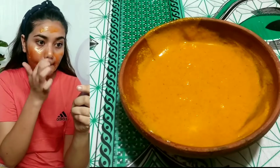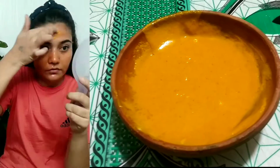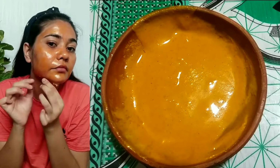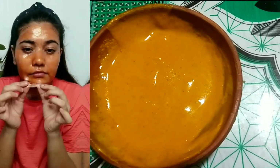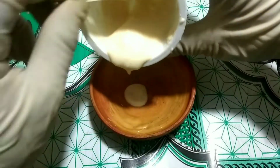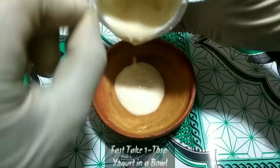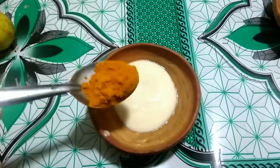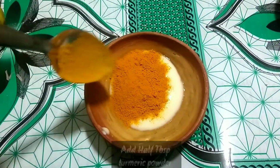We all want to make our skin beautiful, but for various reasons our skin becomes dark. Today we will show you how to make a gold face pack, which is great for making your skin beautiful. First, take 1 tablespoon yogurt in a bowl. Add half tablespoon turmeric powder.